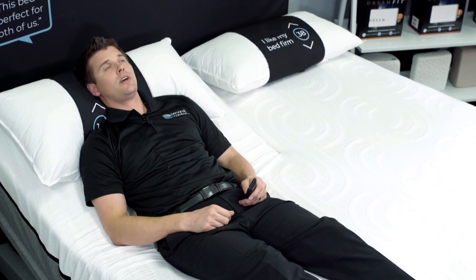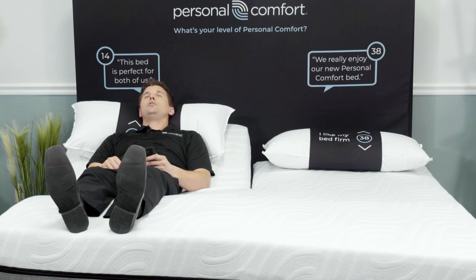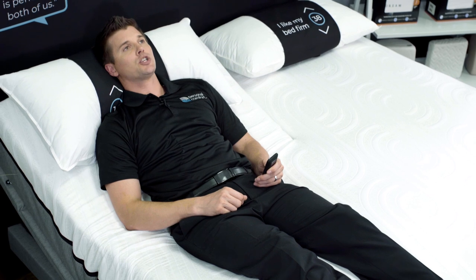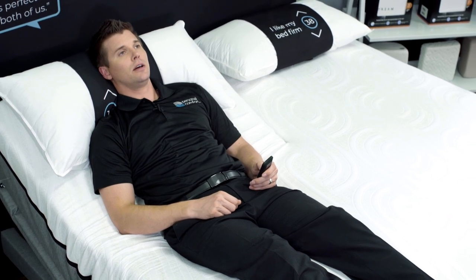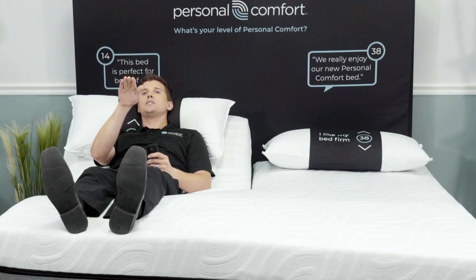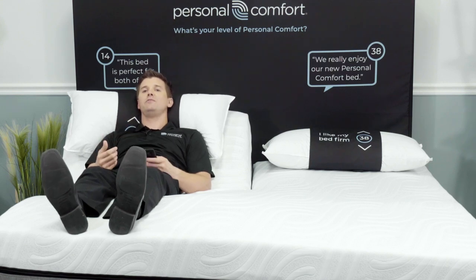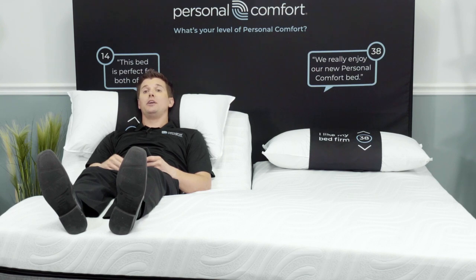The head tilt feature is found on the PowerFlex 4 adjustable base. When I engage the head tilt feature, I can feel my neck, my eyes, and my shoulders become less strained as my head is tilting forward and my eyesight is going back down the wall in front of me. This is a great way to watch TV and sit upright without straining yourself. Plus, I didn't have to readjust my pillow, which is awesome.